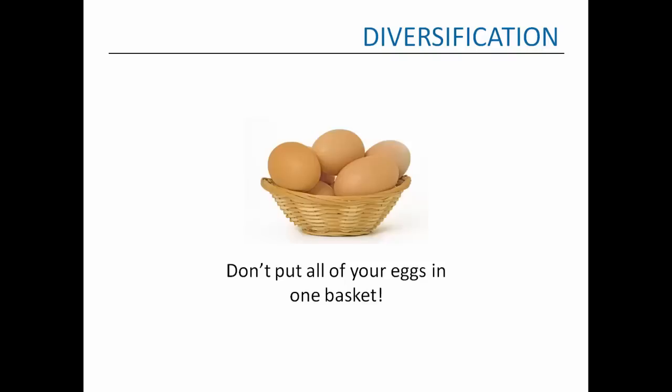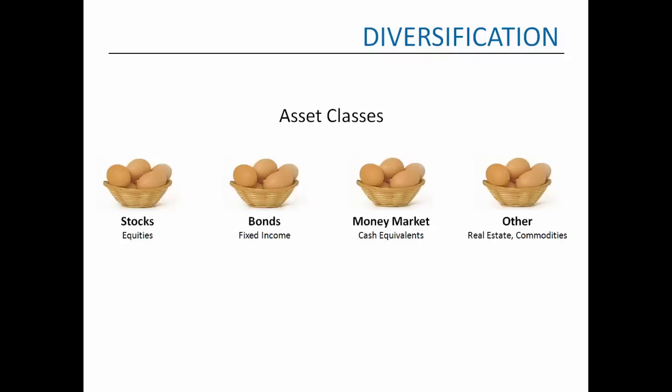Now let's take a second to talk about diversification. You've all heard the phrase, don't put all of your eggs in one basket. Why? Because if you drop the basket, you've broken all of your eggs. Diversification is when you put your eggs into lots of different baskets. With investments, you want to diversify across asset classes. These here are the major asset classes. You have stocks or equities, bonds or fixed income, money market or cash equivalents, and other, such as real estate or commodities. When you buy index funds, it's important to buy funds in each one of these classes so that your eggs aren't all in one basket.